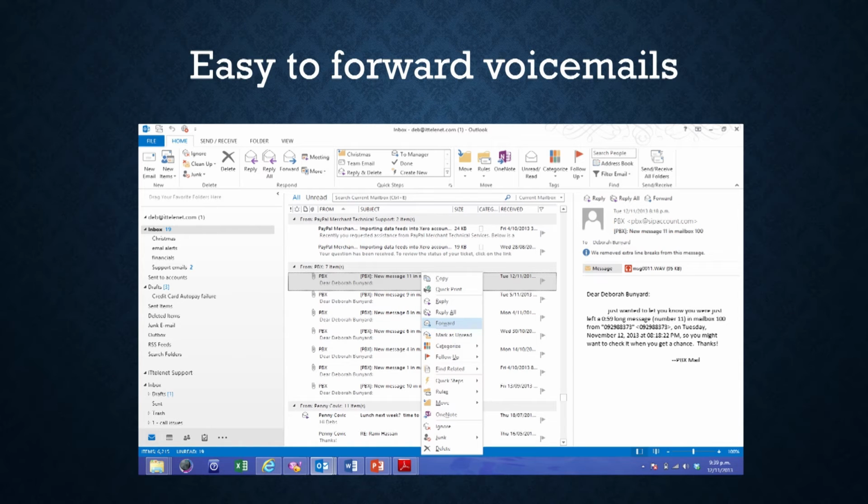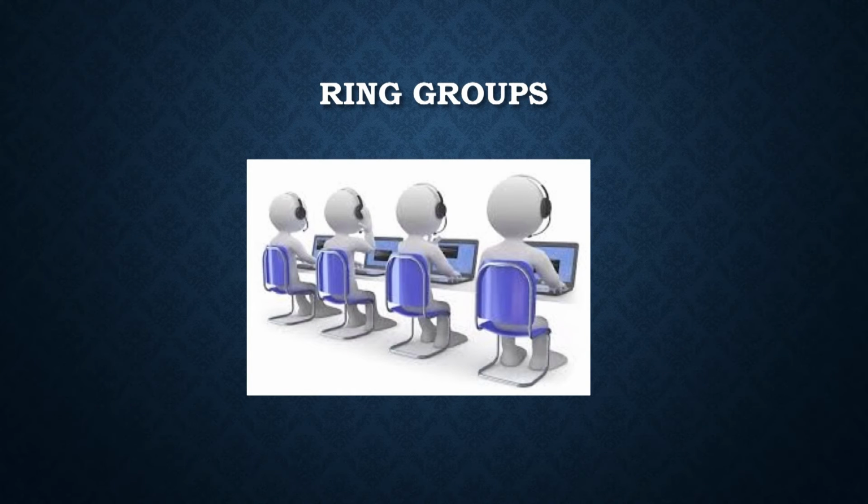Voicemail to email makes it very easy to quickly scroll down your emails and find that message that you wanted to grab. It's also great when you're out of the office. You can access your messages from the emails on your phone, providing of course that you've got an email capable phone. You can set up ring groups.